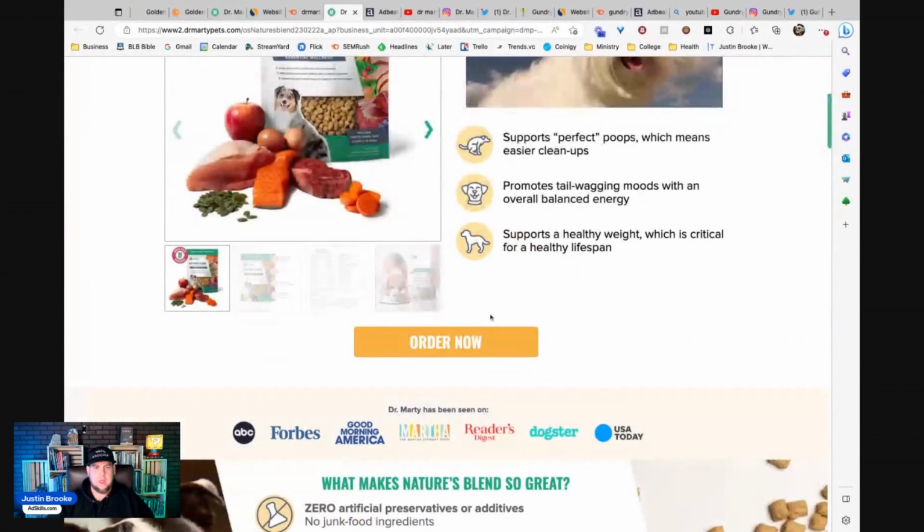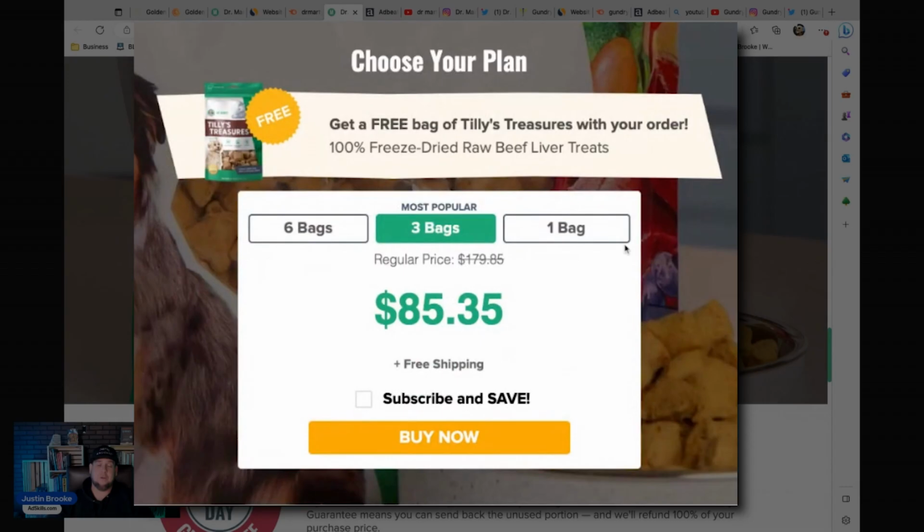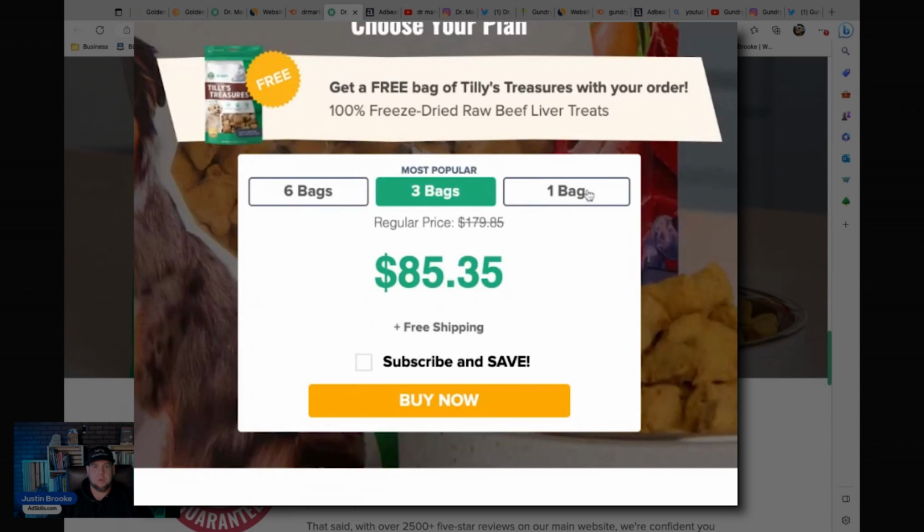So what happens if we click order now? Does that take us to, oh, we buy right from here. Here we go. We see this 1-3-6 offer again. We talked about this with Organifi supplement products. Whatever you're selling, supplement products, this good, better, best or 1-3-6 offer is usually the best type of offer you can do, because if you were to buy one bag, you're only getting $30 and it's probably going to cost you more than $30 to acquire a customer.